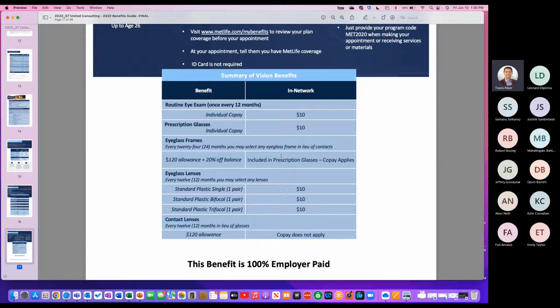The same is actually true for vision. And this unfortunately happened during COVID for me too. I had a little flare up where my eyes got cloudy. I had an ulcer in my eye. Had I not gone to a vision provider, I could have been blind. I could have lost my vision. It could have done something more serious.